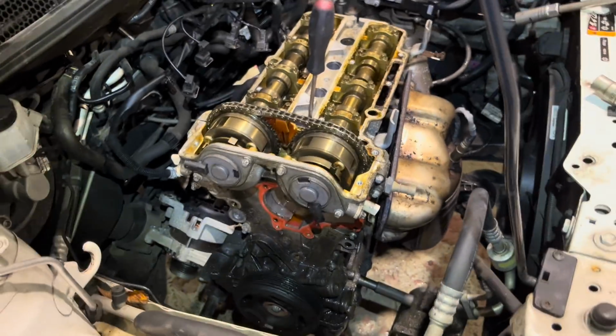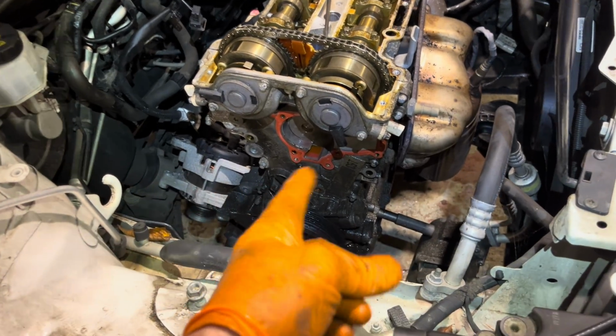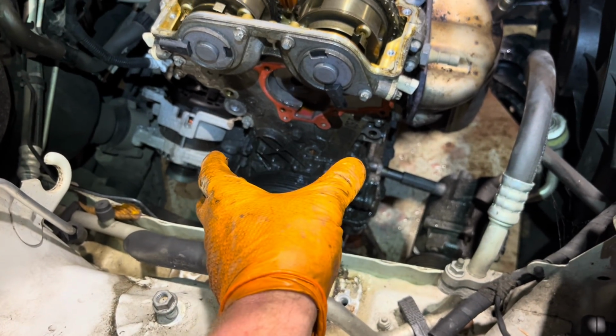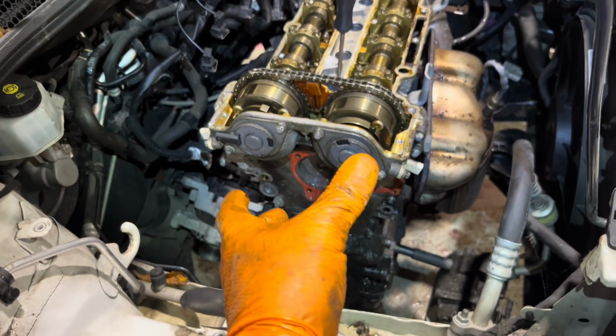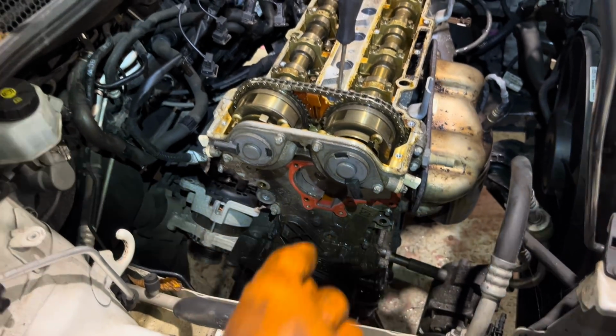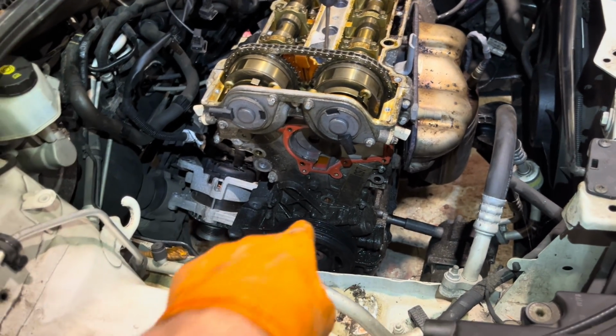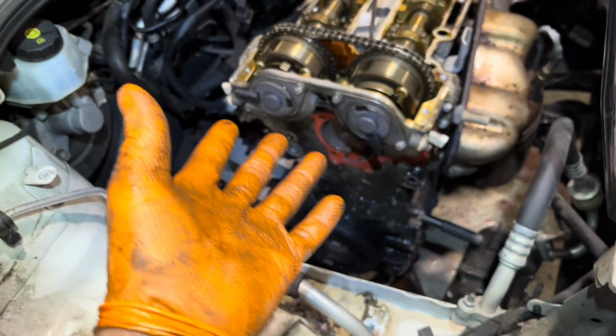I'm hitting my first little problem. When I'm rotating my crank down here, I'm just getting a tick, tick, and it's not actually pulling the chain. When I go a certain amount, I'm getting a valve piston interference, so I'm getting a lock. So right now I'm actually going to roll on.